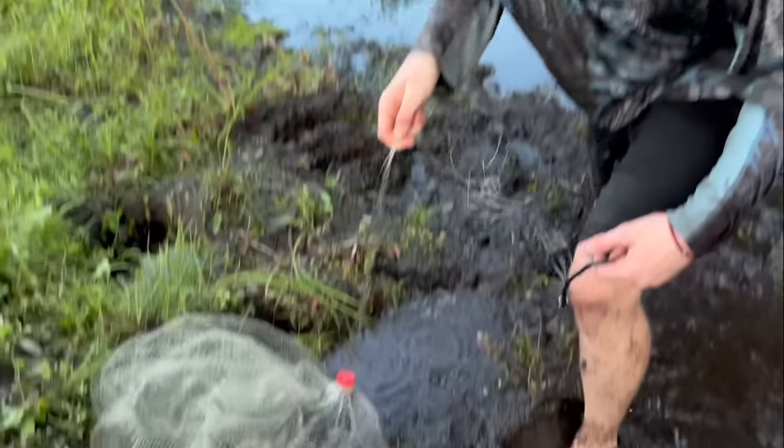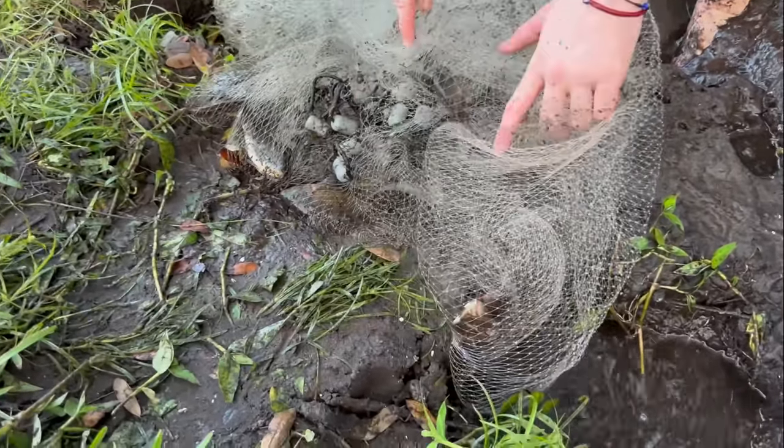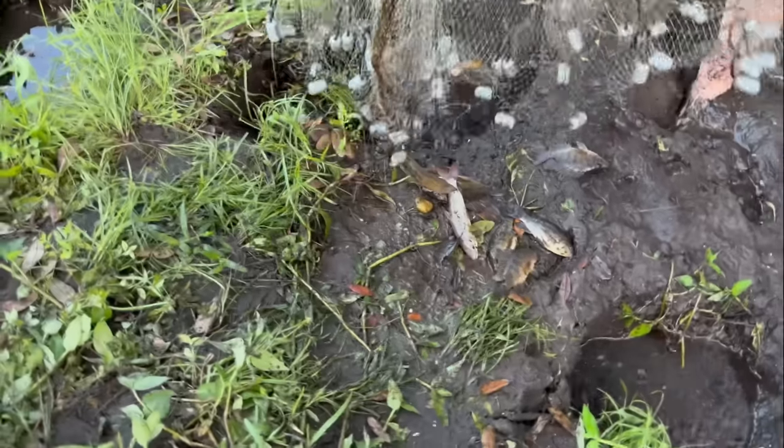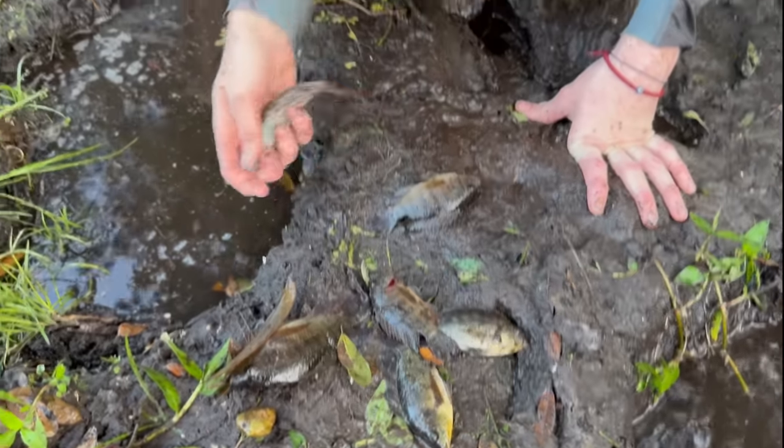All right, let's sit it right here. There's so many fish. Oh, they're going in the holes. Look at that. Ooh, that's like a warmouth or something. I knew it. I saw them in there. Oh, what is that? Look at this one. What? It looks like a tarpon. Oh, relax, buddy. What the heck?